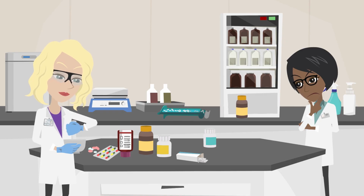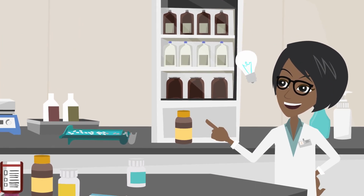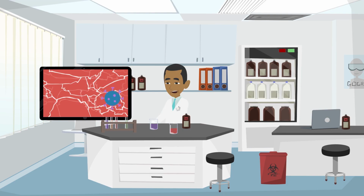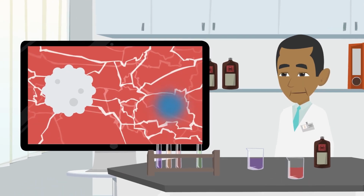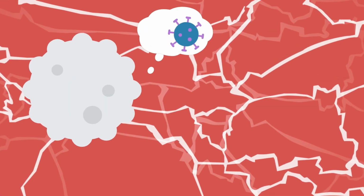There is no cure yet for COVID-19, but doctors are identifying what medications help to get people better. People recover from COVID-19 when their body's infection-fighting cells finally figure out how to get rid of the virus. The body stores a memory of the virus and how to get rid of it so that a person doesn't get sick from it again.